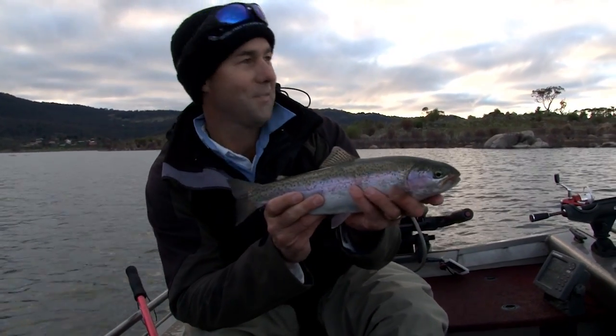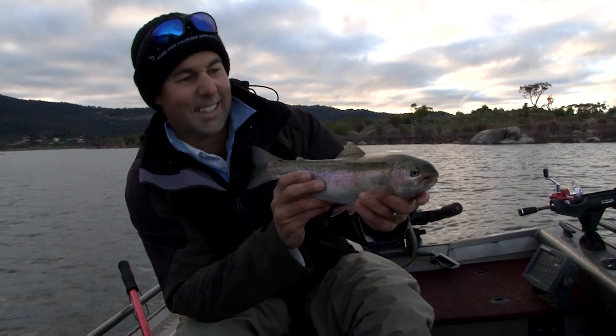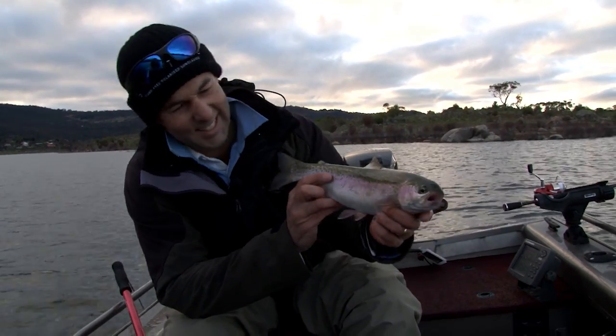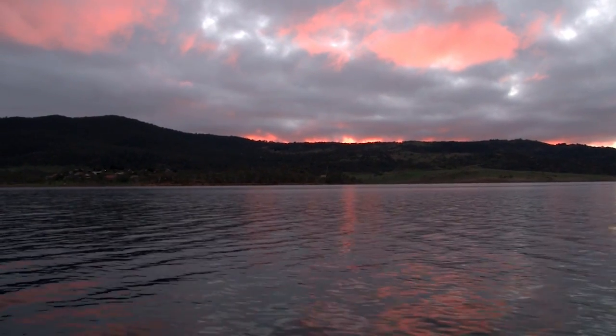Hands are feeling the pinch now, getting up first light in the mountains. It's been worth the drive though. Travelled down, hit Canberra last night, hire car, and first light we're out and about. New day on the water, and that's a good start.